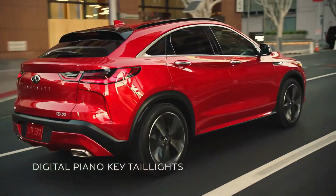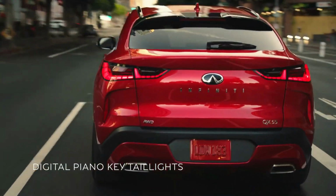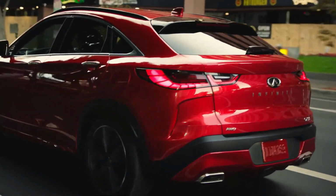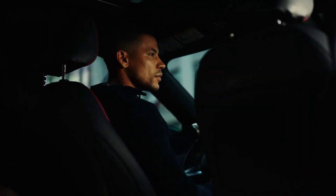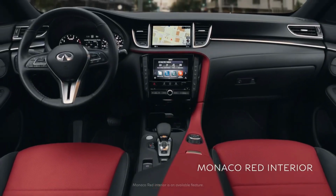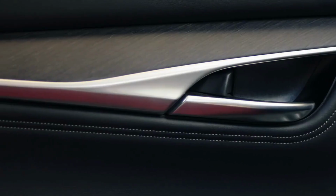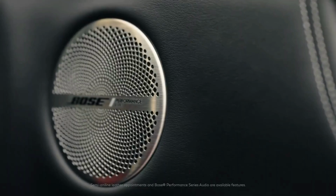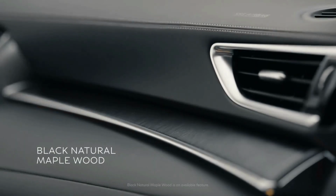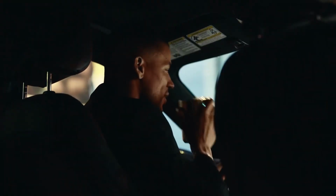The sloped roofline certainly gives the QX55 a more striking profile than its traditionally styled sibling. Infiniti also revised the transmission and engine to make them smoother and more consistently responsive. The QX55 is powered by the same 268 horsepower variable compression turbocharged 2.0-liter four-cylinder, called VC Turbo, as the QX50. It will be paired with a continuously variable automatic transmission, CVT, and standard all-wheel drive. Our time spent with a similarly equipped QX50 leads us to expect peppy acceleration from the QX55.